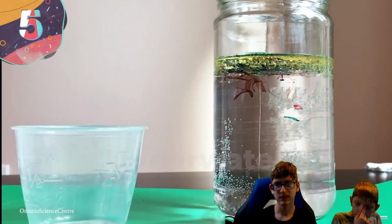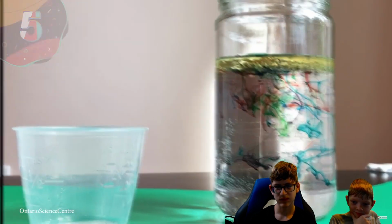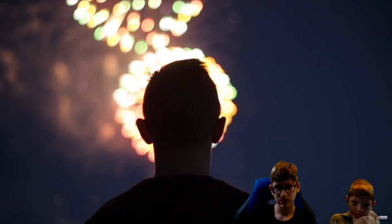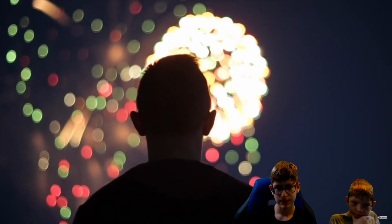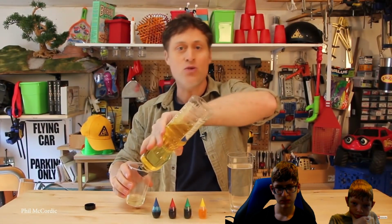Number 5. Underwater fireworks. Generally speaking, most fireworks we look at occur high in the sky. However, there are a couple of ways to create fireworks of sorts that are entirely produced underwater. The easiest way is through the use of some water, oil, and food dye.